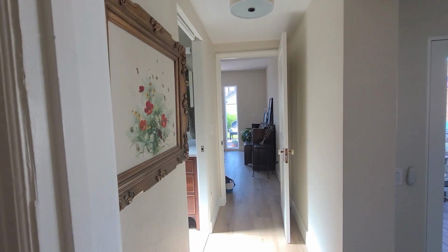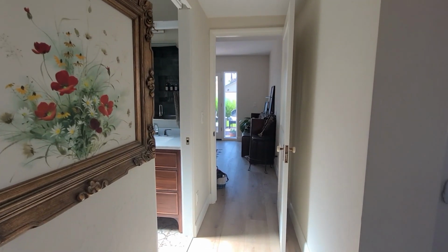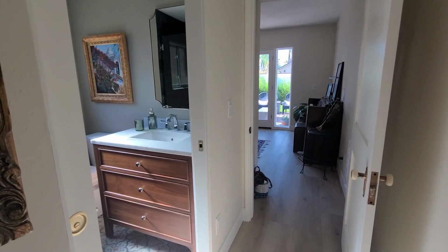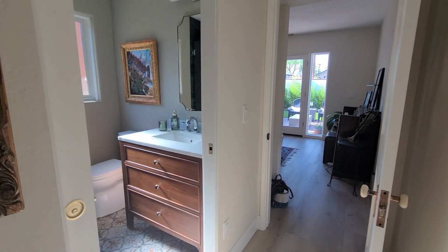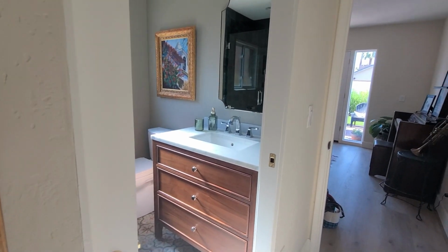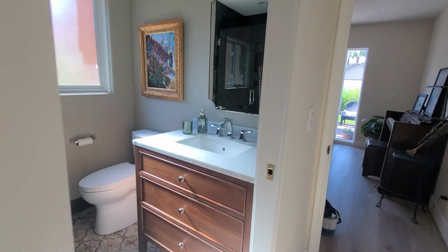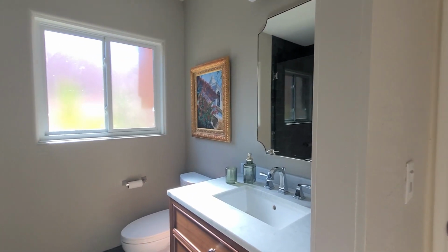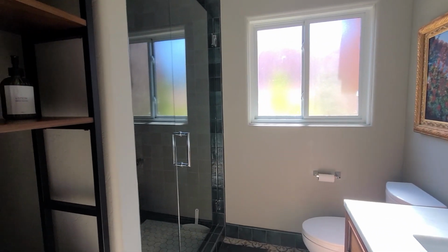So the guest bathroom and music room are both part of the main house instead of needing their own separate unit. And our HVAC company did a great job at balancing the air throughout this home. Here's this gorgeous vanity piece and beautiful mirror for this guest bathroom, and this stunning shower.